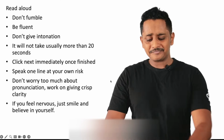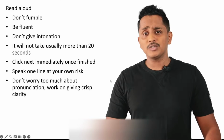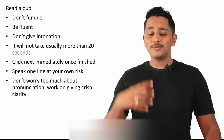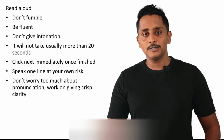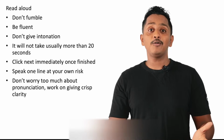That's read aloud. And don't worry too much about the pronunciation. Pronunciation is not going to give you marks. What gives you marks is the clarity. That's what they are trying to say when they mean pronunciation. What if I start speaking like this? Will you be able to understand? No, you don't understand anything. People speak the read aloud this way.